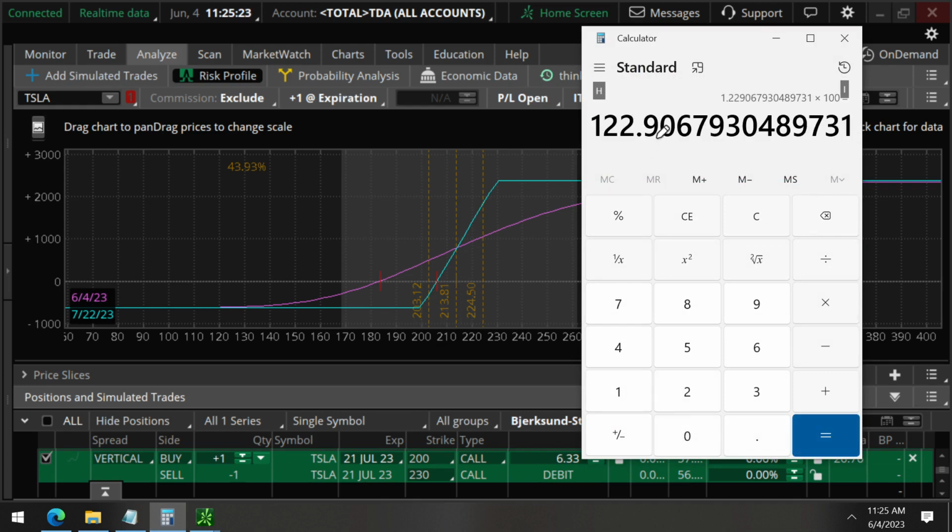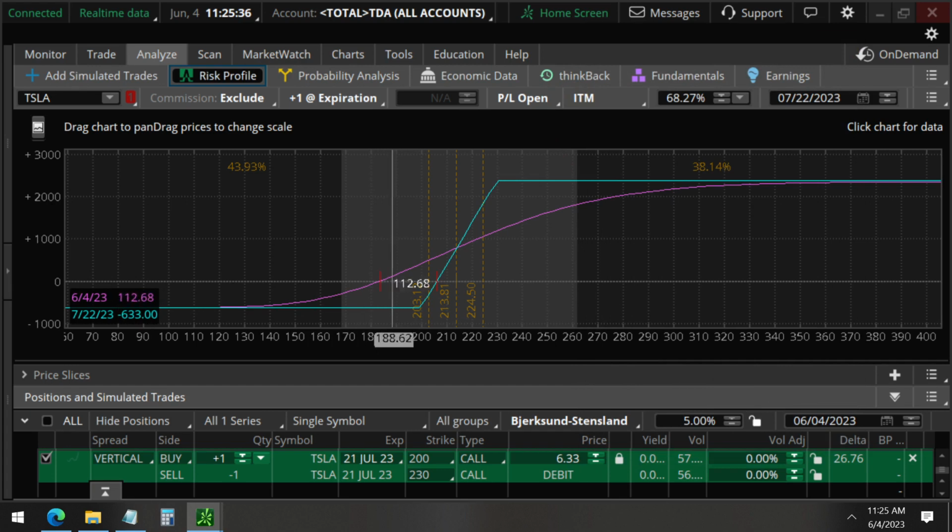So you'll see here we have about 122% already in those 5 trading days since we made the May 25 video. So very good trade. Vertical call spreads are very profitable if they move in your direction as soon as possible, because they do have theta decay.